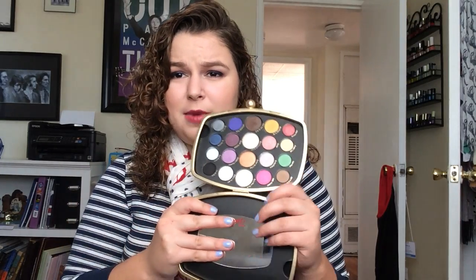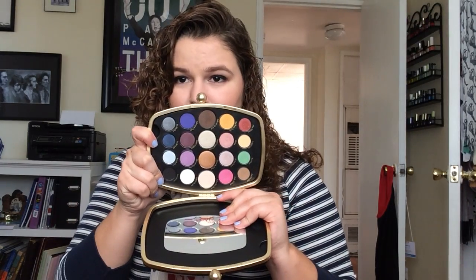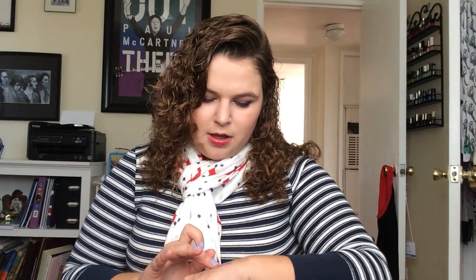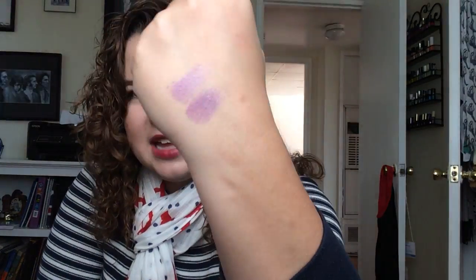I found a dupe for that in my Sephora Minnie Mouse collection. Minnie's World of Color or something like that. I don't know, but it's the Minnie Mouse palette right here. I have done a full review of this palette. If you're interested, I'll link that below. And the shade Mickey's Squeeze is the same. The exact same. Look at that. The exact same shadow.